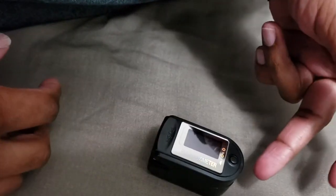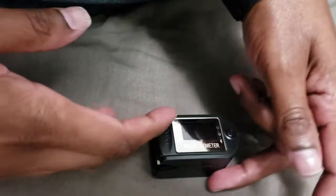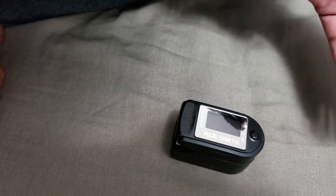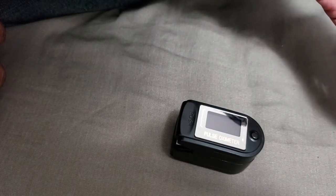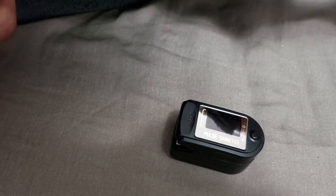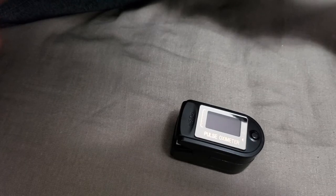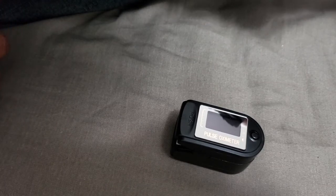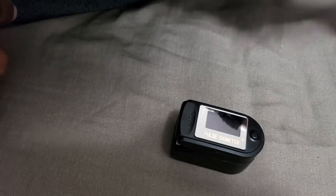Okay, guys, I'm going to talk about pulse oximeters and how they are useful, especially in this time of COVID-19 or coronavirus. Now, I'm not a medical professional, I'm not a doctor or nurse, so always seek out a second opinion and do some basic research to get facts, okay?